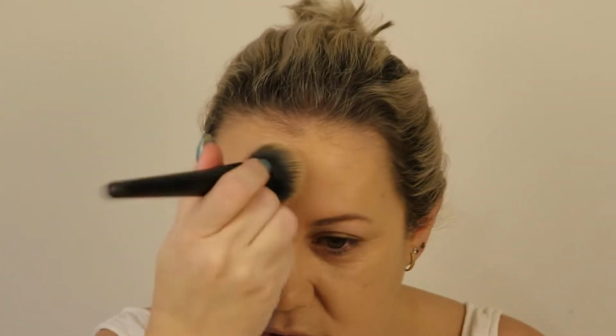It doesn't like my chin. I might have to go in with a sponge just to finish everything off. I'm using a lot here. I feel like to get full coverage, I'm having to use quite a lot of product, which I'm hoping doesn't mean... It's not too heavy feeling. It's meant to be lightweight, and it's not too bad. Yeah, I think I'm getting that full coverage.